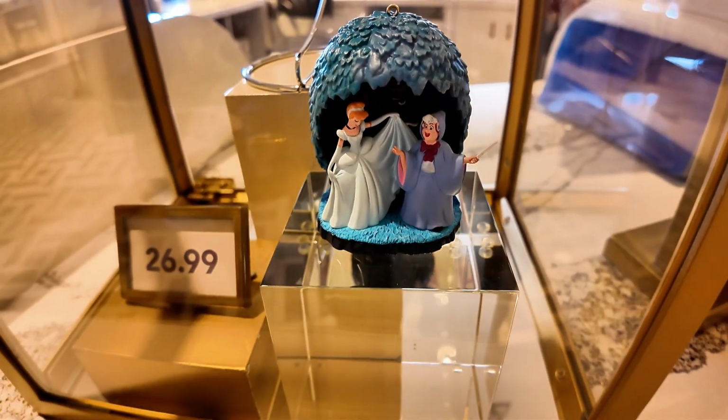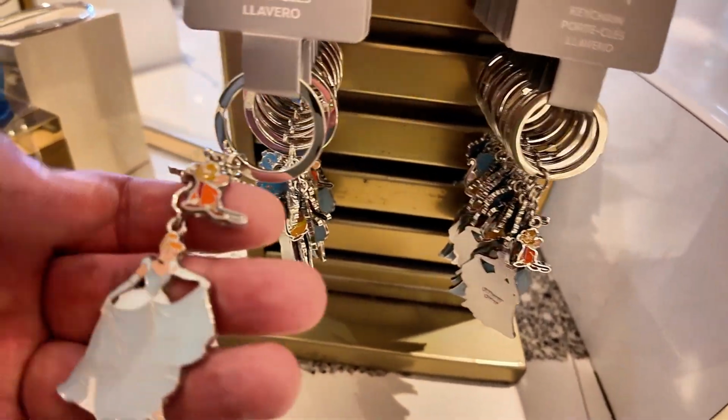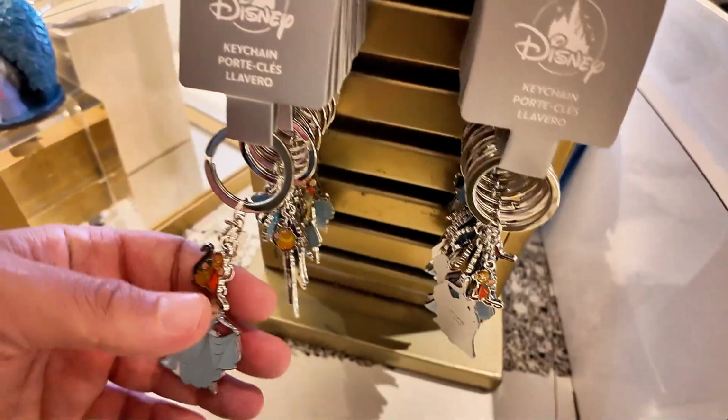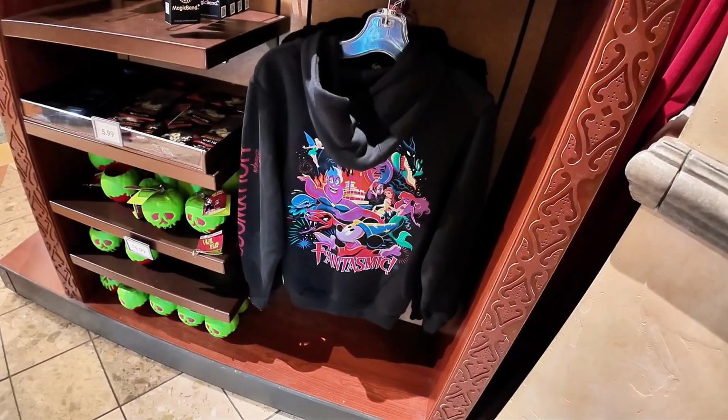That's a pretty Cinderella ornament. And look at the keychain. That's cute. Keychain's very nice. Price teal. Sunset Couture. Here we go. Finally, something new to look at.